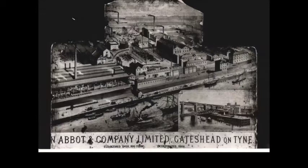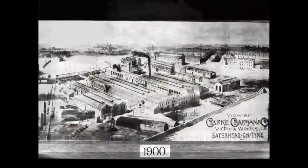Now, I've talked about work. Ironworks were very popular. This is John Abbott's, who produced a huge variety of goods from tin tacks to windlasses. Their works could be found just below where the Sage Gateshead is today. One of their rivals was Clark Chapman's.